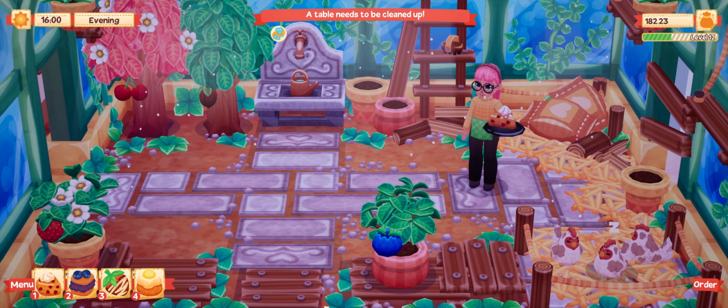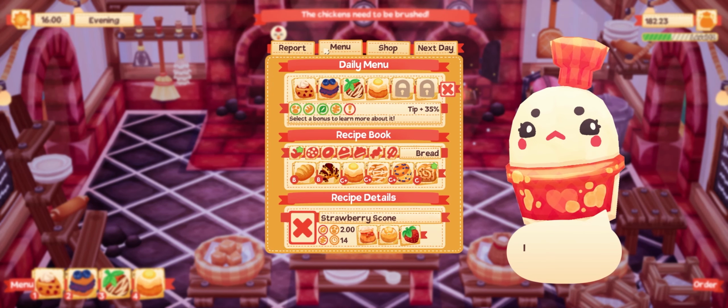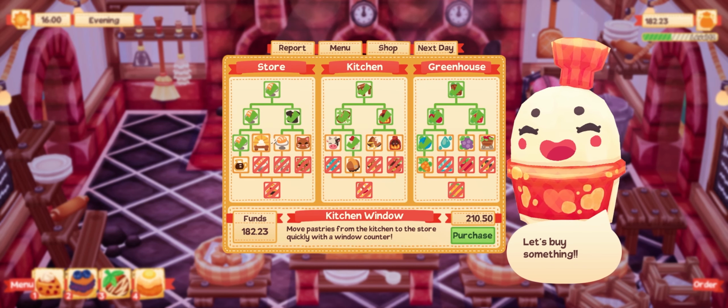Did I get enough money for the window? I feel like I still haven't got enough money for the window. No, I'm waiting. I'm waiting. Come on, Miss Bonbon. I know you're gonna give me a prompt, and then I'm gonna be like, wow. Yes, there we go. Okay. I wish I could bake again. It sucks, Miss Bonbon. Oh my god, we're so close!